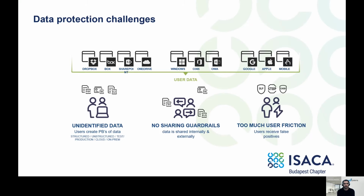So the first aspect here is that organizations are at risk for quite a lot of reasons. First of all, I would say that the data is in general unidentified. There is no context, there is no identity for that data, for these files that are being created by multiple employees at massive pace. With applications like Office 365, SharePoint, OneDrive, users are creating petabytes of information and data every day.